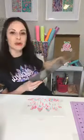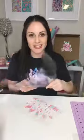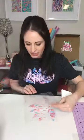I'm going to grab my squeegee that just happens to be in the first SparkleBerry box. So you get one of these nice big 4-inch squeegees. I'm going to place the sticky side down on top of my patterned glitter. And I'm going to squeegee.